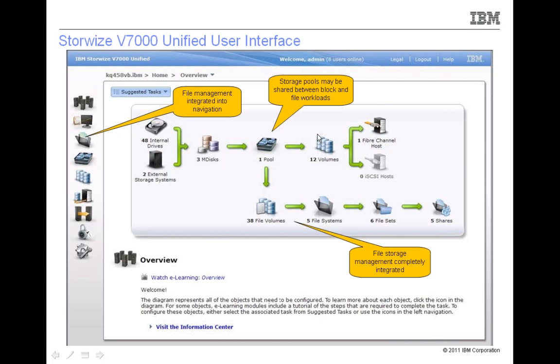You can create a pool. From there, they've created 12 volumes, and they've presented those to the host. But even then, it drops down. You can create 38 file volumes, 5 file systems. So as you can see, from this GUI we're able to manage not only the block storage, but also the file system. If you look at the bottom, this is very intuitive, and you're allowed to even click on Manage Disk. It'll give you an overview of what a managed disk is.